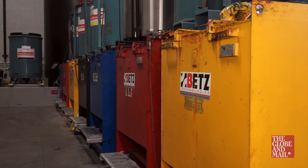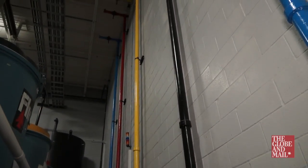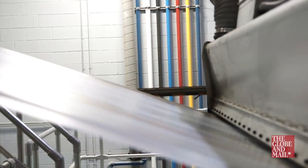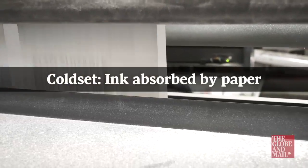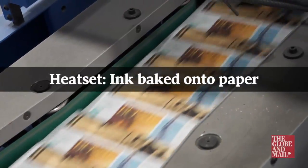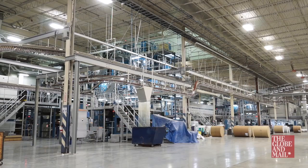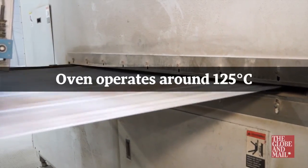The pumps, which are behind these, pump the ink from here through those pipes out to the presses and down to the presses. Because we run a hybrid product here, which is running both Coldset and Heatset, we have to have two separate sets of ink. The Heatset ink is actually a different type of ink that doesn't soak into the paper. It sits on top of the paper, and when it runs through the oven on the press, it solidifies the ink, whereas Coldset ink actually soaks into the paper.